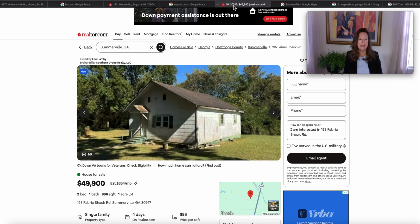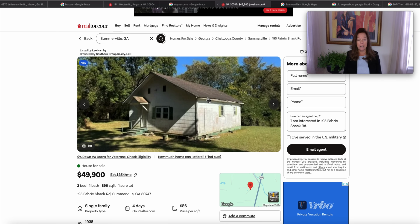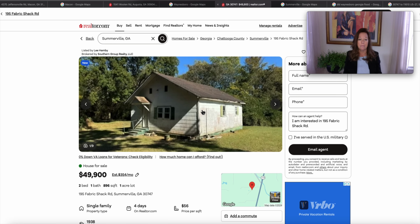Now this one is situated at 195 Fabric Shack Road. It's only been on the market 4 days, and this is on an acre of land, so plenty of room for some backyard chickens or ducks. If you want to just let some dogs out, you're on an acre of land here, and this house was built in 1938. So let's see what we're getting for $49,900.